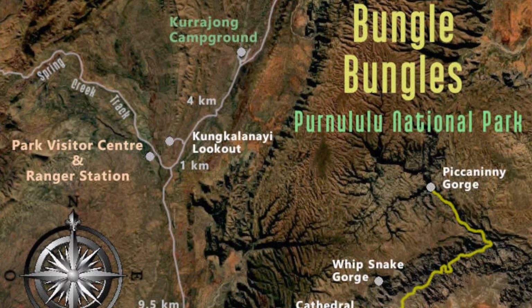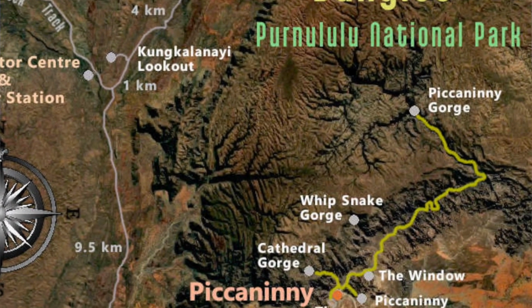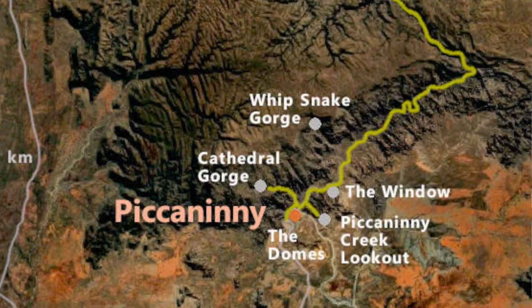So here we are down the southern end of the Bungle Bungles. You need sunscreen, sunnies, boots, and... This is what we call the Bungle Bungles. This is what I know the Bungle Bungles as. So today we're going to go and do the Cathedral Gorge walk and the Dome walk. The road into this part is absolutely terrible.